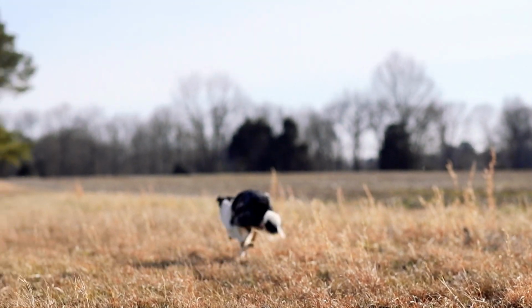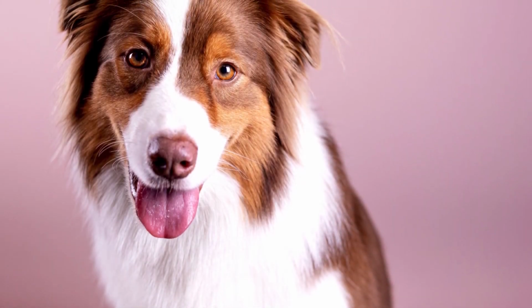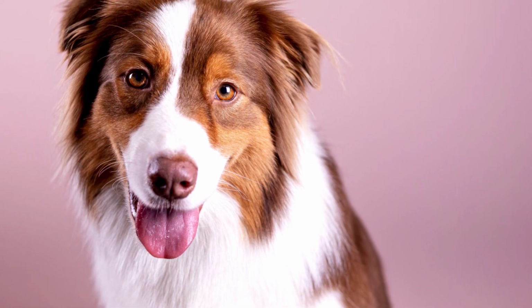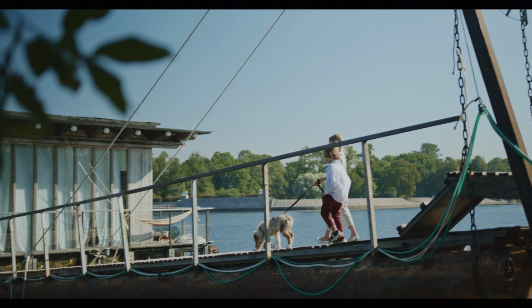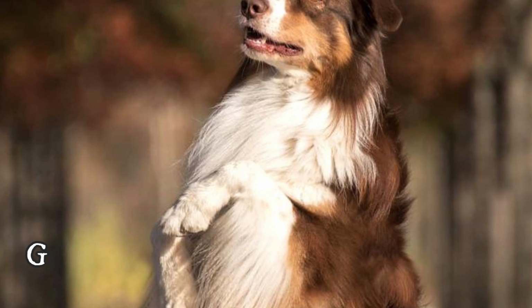You can try some puzzle toys or learning all kinds of tricks. You can also try some dog sport. The high energy combined with high intelligence makes Border Collies and Australian Shepherds just excellent at almost any kind of dog sport, but they are best known for their excellent results in agility. And what about the maintenance?